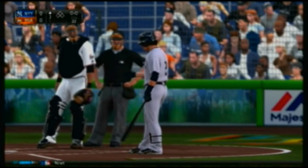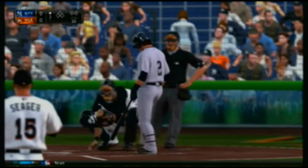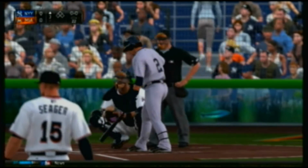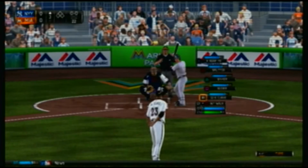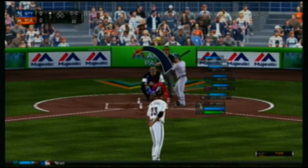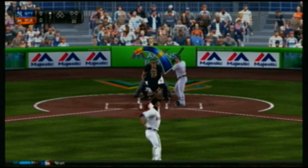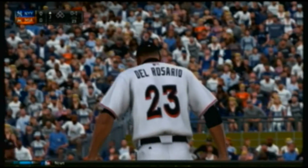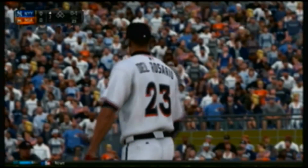Let's go! Shut him down! That's on! First pitch coming. Swing better! In there at the knees as he offers a strike to the leadoff man. 0-1. Oh, that's a thing of beauty right there.